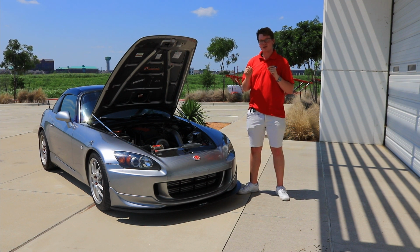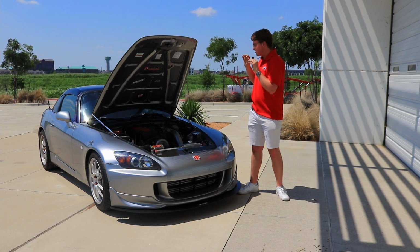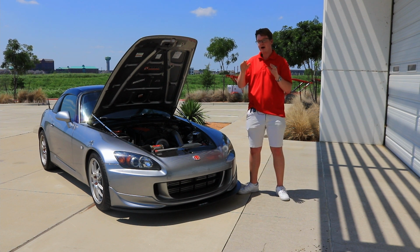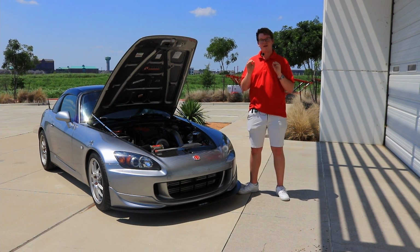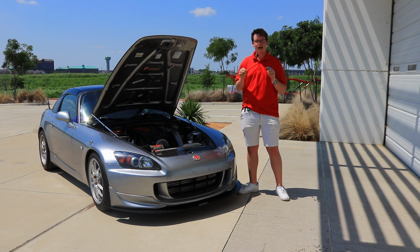When you're driving this car, it truly feels like an authentic sports car, and that is what I love absolutely most about all of it. And I know I say that a lot about a lot of features about this car, but it is truly one of a kind, the driving experience that this car provides.